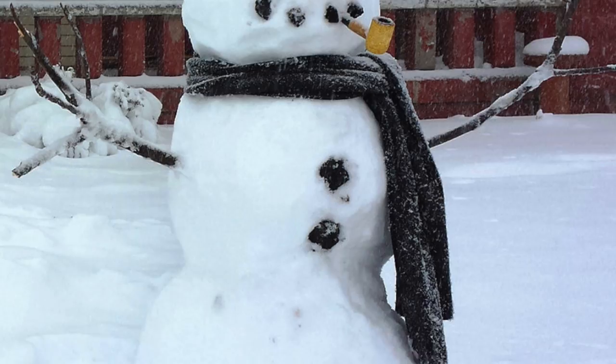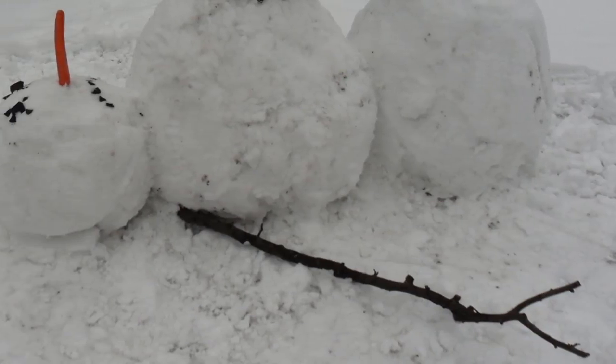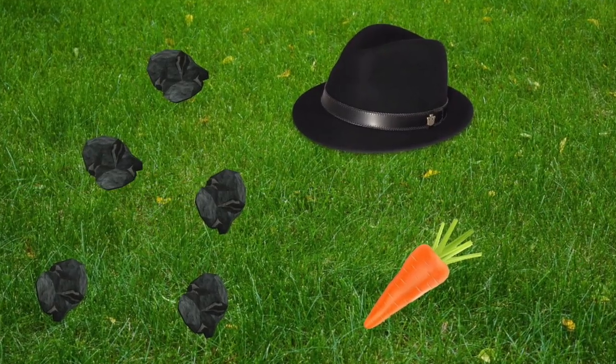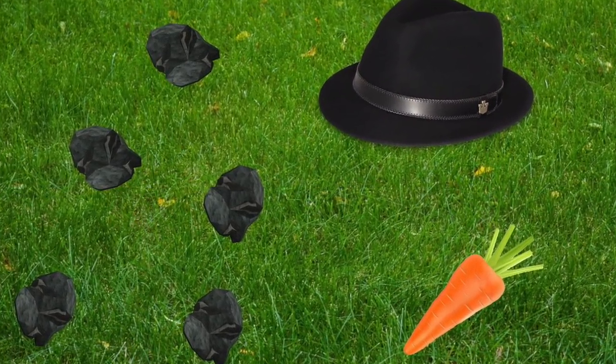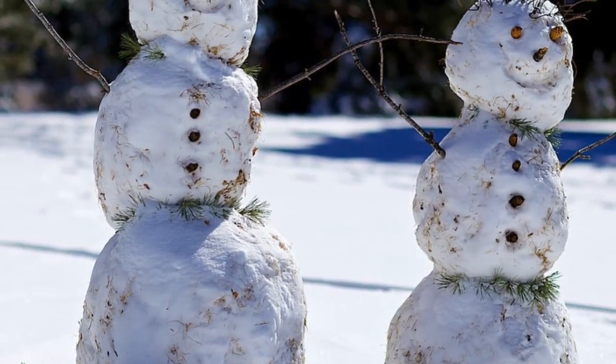The answer was that they were parts of a snowman that melted. That's right, these are all parts of a snowman, and they're in that order because that's the order of where they are on a snowman. This requires a lot of thinking as you have to unpack the riddle and think of it backwards. This is a difficult one to get, but if you worked it out, congratulations!